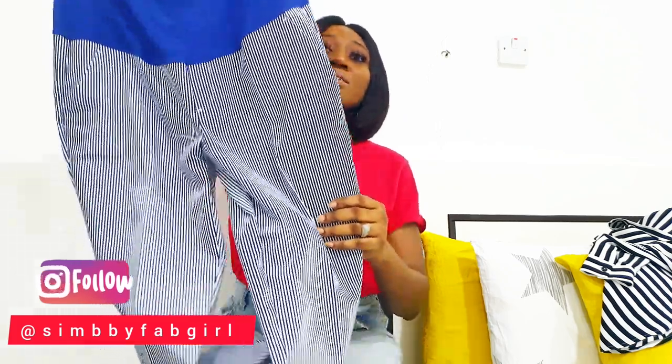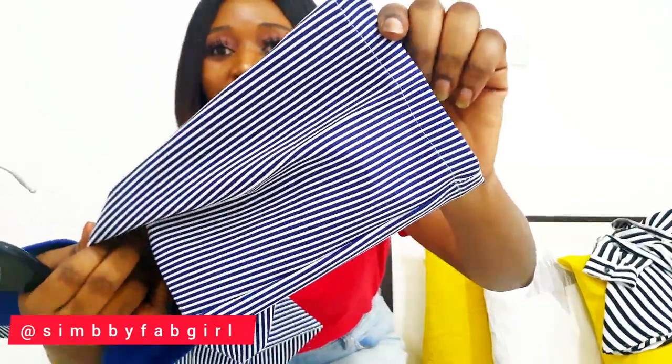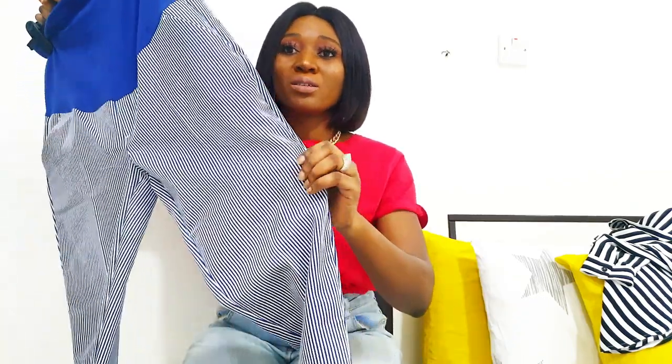It's definitely not a shirt, okay? It's a trousers. All right, this is it. It looks like this, okay? Also a striped design, as you can see. It's also a cotton. When I saw this trousers, I was tempted to pick it.